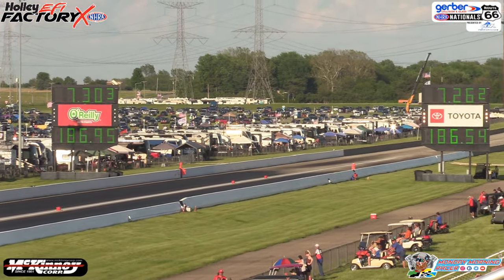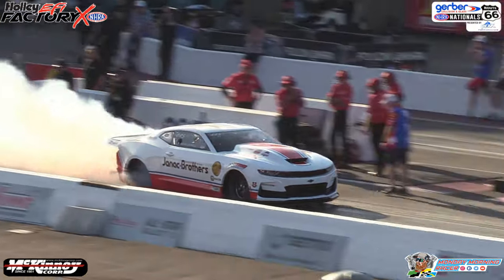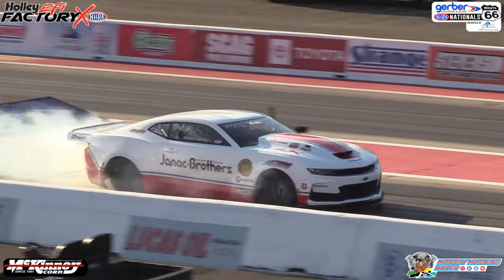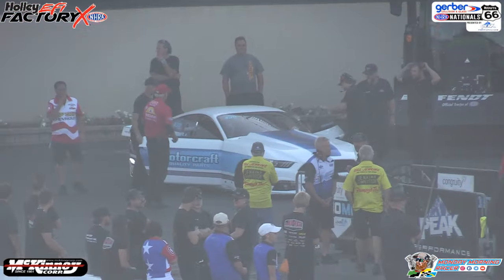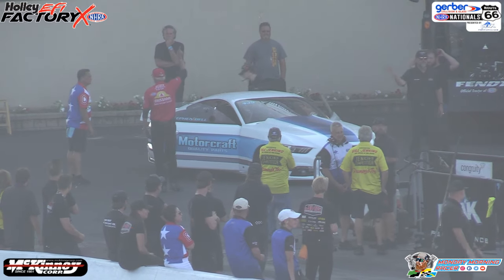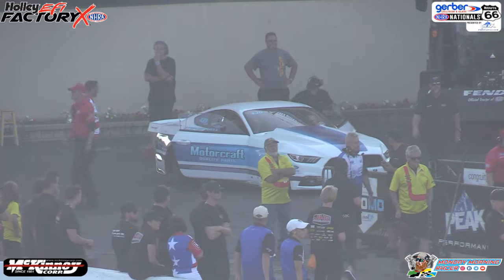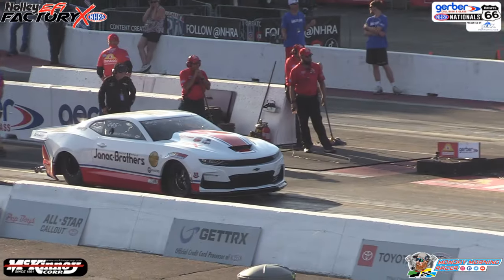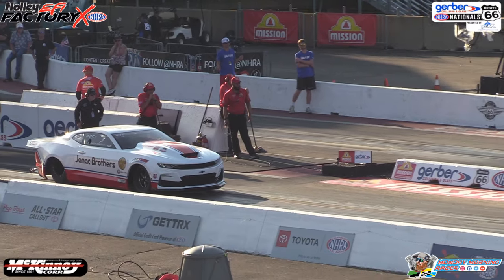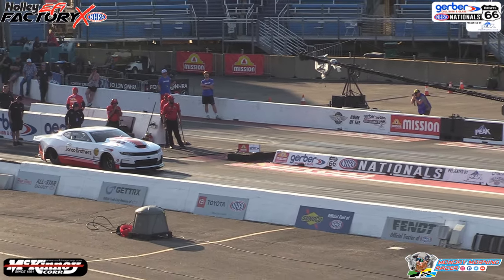Lonnie turns on the win light. They are not going to make the run. What a tough break that is for Stephen Bell. Number 2 qualifier, my dad, Rapes continues to beat his child.